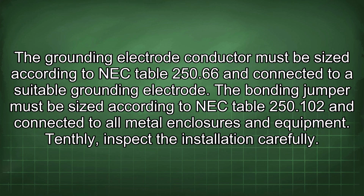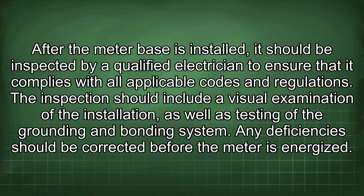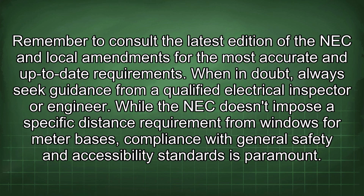Tenthly, inspect the installation carefully. After the meter base is installed, it should be inspected by a qualified electrician to ensure that it complies with all applicable codes and regulations. The inspection should include a visual examination of the installation as well as testing of the grounding and bonding system. Any deficiencies should be corrected before the meter is energized. Remember to consult the latest edition of the NEC and local amendments for the most accurate and up-to-date requirements. When in doubt, always seek guidance from a qualified electrical inspector or engineer.